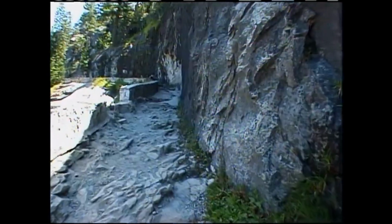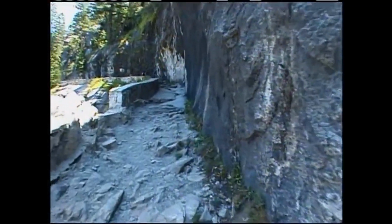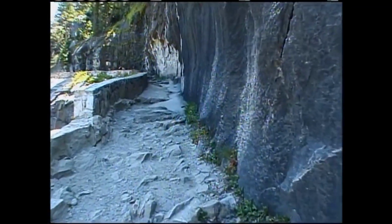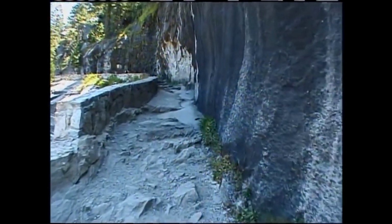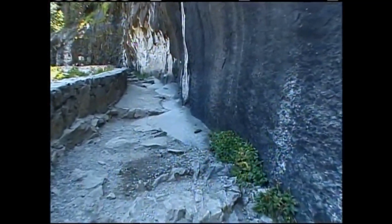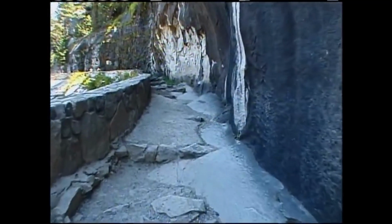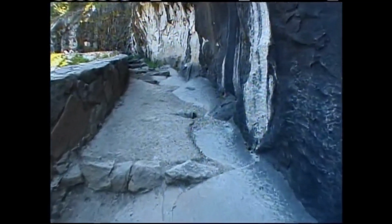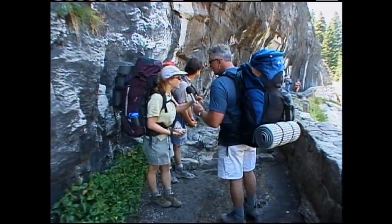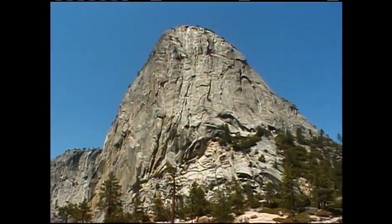Not necessarily. A lot of people that came here were sailors and foreigners and folks who wanted to set up hotels. There was a hotel at the base of Nevada Falls. And people were thinking about mules and pack trains. But this is a huge engineering project, just to blast this out. It's incredible. The whole way up here is incredible, and the switchbacks, the stairs, all of it was an enormous feat.